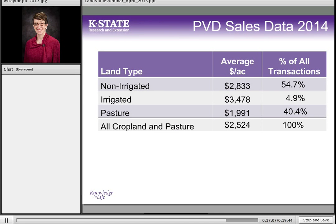These would be comparable averages to some of the averages that you might see from the USDA numbers. But it's important to note that when you look at the proportion of transactions made up by each land type, non-irrigated cropland is our largest category of land that gets sold, 54.7%, followed by pasture at 40.4%, and then we have a very small proportion of the sales in a given year that are irrigated cropland, which is just 4.9% this year. And that's about the same as it was for all the previous years. And something that's important to keep in mind when I take a simple average is that if I'm overweighting something that is rare in the data set, then I might be misconstruing a little bit in terms of what the land is worth and how much of the overall supply of land that it makes up.